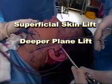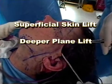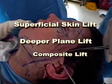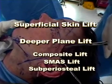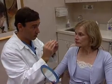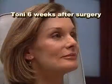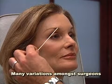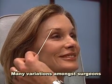This deeper plane lift has many names depending on how deep the dissection level is and the anatomical extent dissected. Some associated names include the composite lift, SMAS lift, and subperiosteal lift, among others. The advantages, disadvantages, and differences in outcomes from these various techniques are not really clear and controversial among many surgeons. Outstanding results can be achieved with any technique in certain surgeons' hands. You should go over the technique plan very carefully with your doctor because there are many variations.